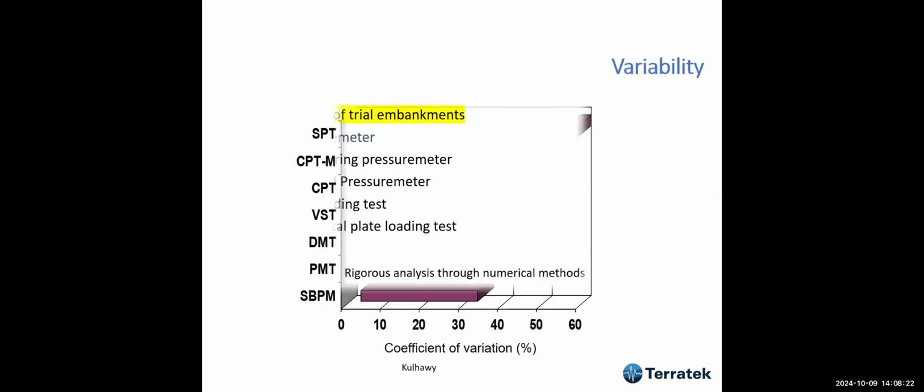And then we have the calibration tests. The most important of all is the back analysis of trial embankments, which I'm going to address in order to test ground improvement methods. The pressuremeter could also be analyzed through a rigorous method. I'm not going to talk about this. Self-boring pressuremeter also, and Menard pressuremeter, more or less the same. Also, we can analyze through rigorous mathematical analysis. Plate loading tests, horizontal plate loading tests. I'm not going to talk about this. I'm going to talk just about back analysis of trial embankments.